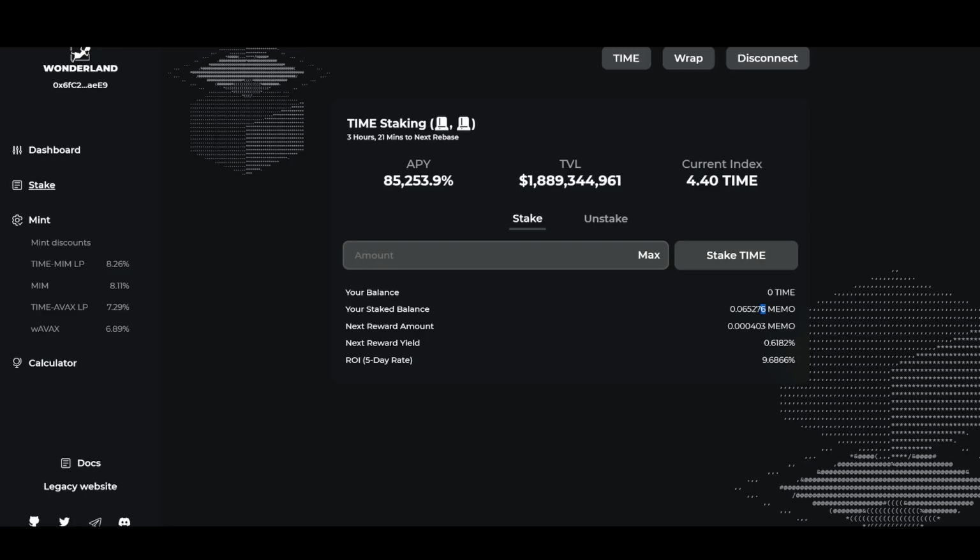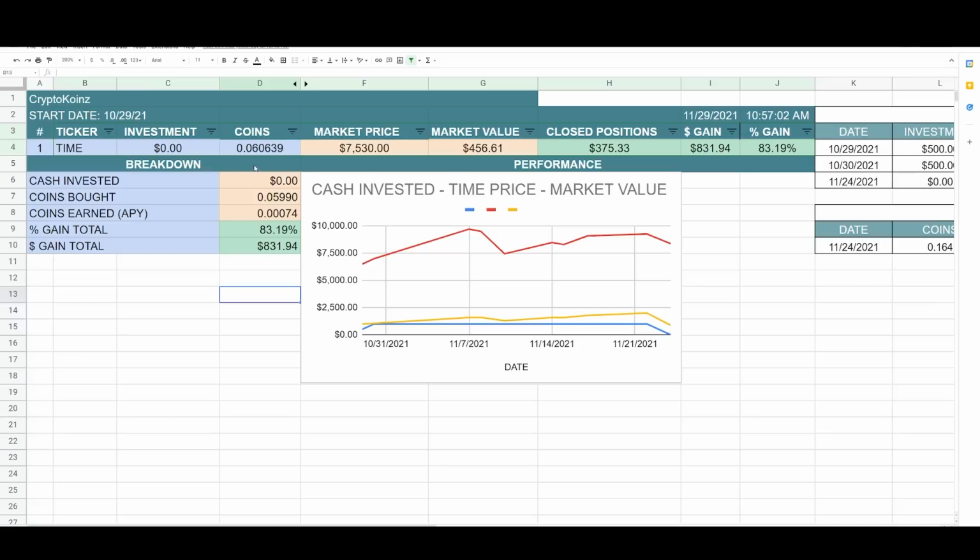Now let's go to my calculator, and I'm going to copy my current position here so I can update it. So if we go to my calculator, let's go here to the coins. Let's update this and input these numbers. As of now, I have $0 of personal money invested in Time Wonderland. I had a profitable position that I closed out, therefore it gave me a free position.